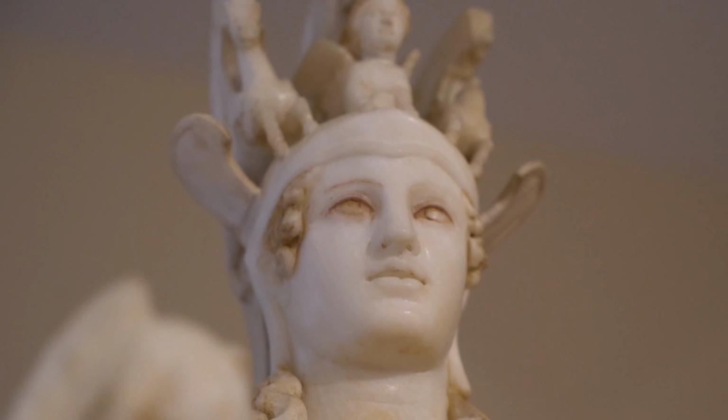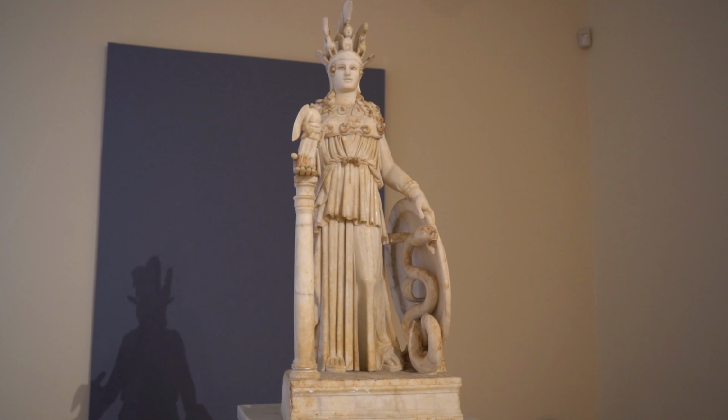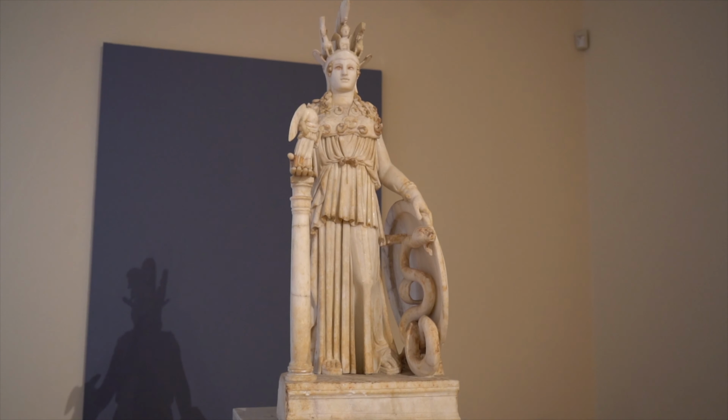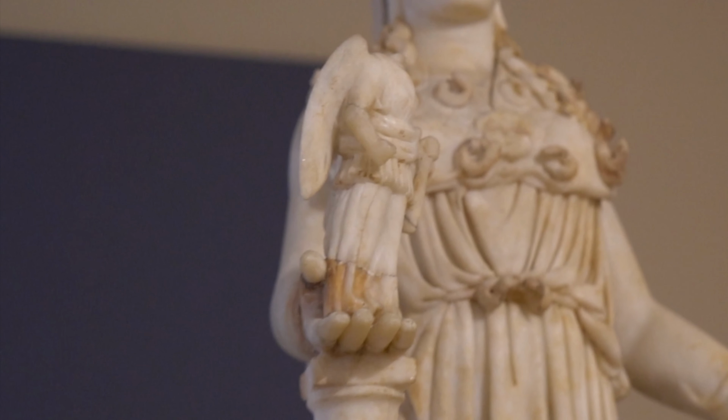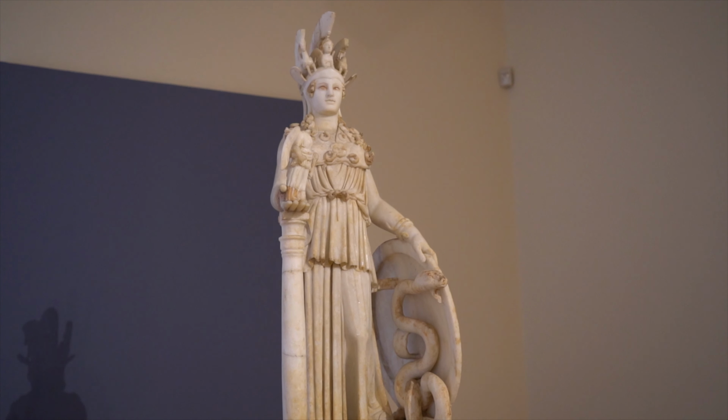Seeing this Roman copy allowed us to imagine what the original statue must have looked like, standing at the Parthenon, 38 feet tall, holding victory in her hand. The statue of Athena was the very embodiment of Athens.